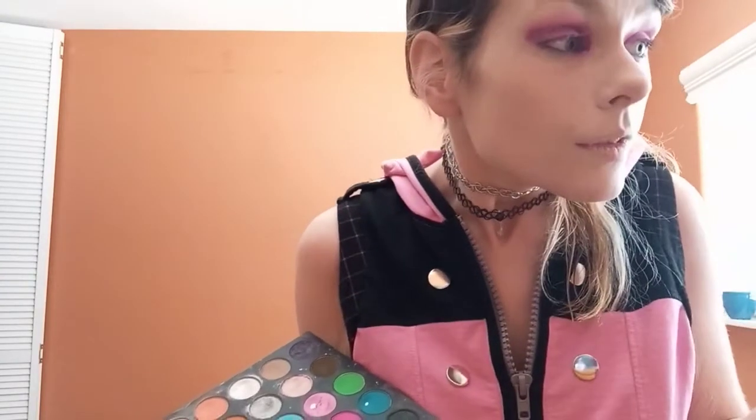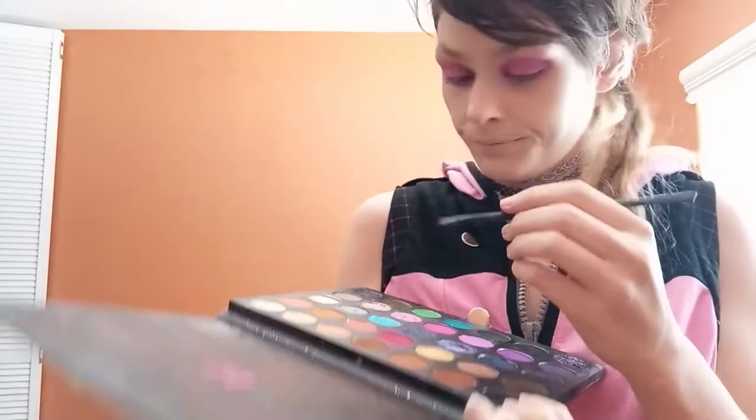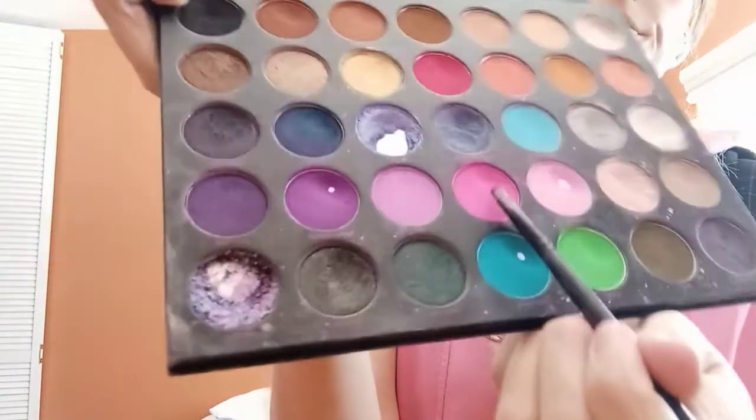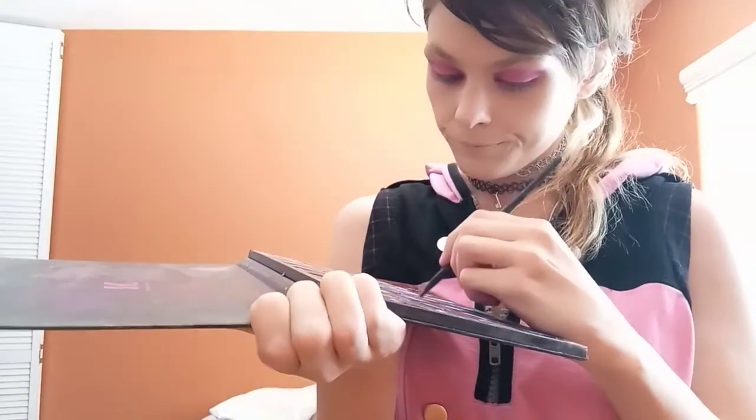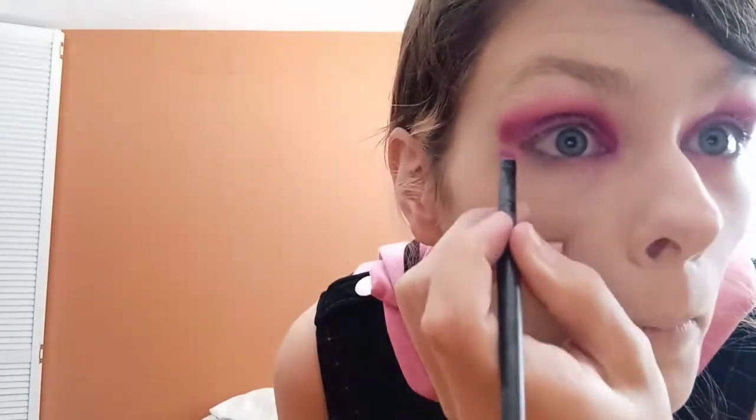Okay. Now what I do is I take a smaller thin brush like that. Flip it back. And I go underneath. If you go too far, don't worry, that's what concealer is for.